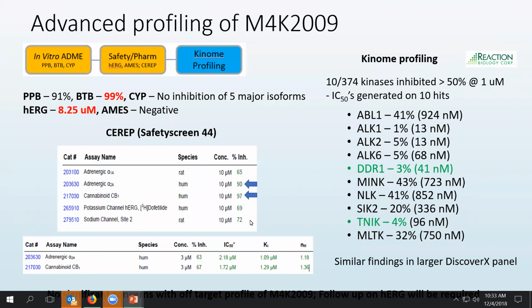We're not sure yet how big of an issue this is going to be, but I think we do have at least a comfortable margin between that level of potency and the level of potency that it takes to impact the phospho-SMAD.